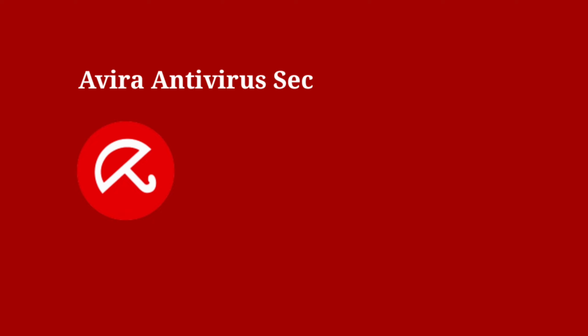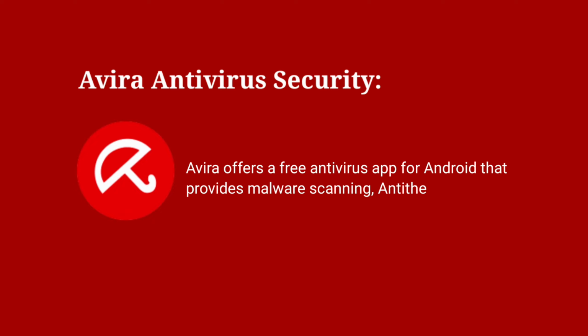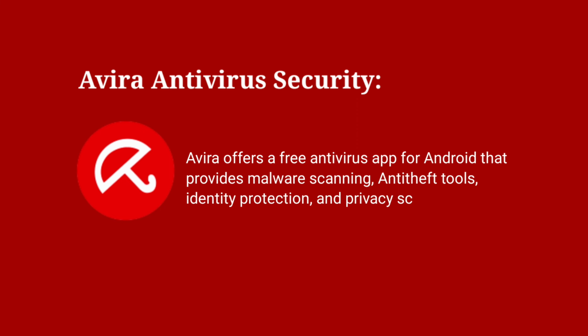Avira Antivirus Security. Avira offers a free antivirus app for Android that provides malware scanning, anti-theft tools, identity protection, and privacy scanning for installed apps.